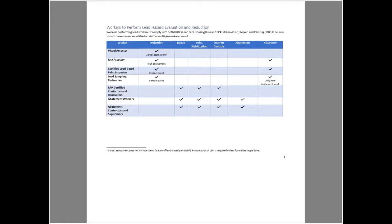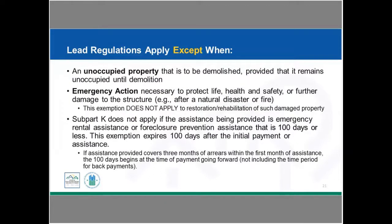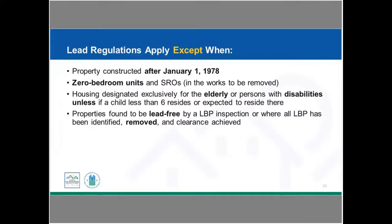And I was just double checking the lead regulation. I think it's 35.1. I put my paper away, so let me dig that back out. Exemptions, I think, are found at 34.115.